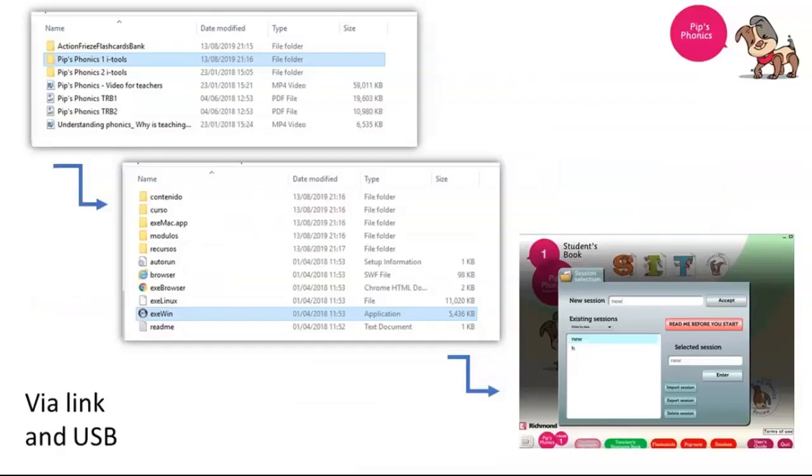So how do we download and access the iTools? We will be sharing these with you via both a link and also on the USB. When you receive your USB or you get your link and click into it, I suggest you firstly go to Pips Phonics iTools 1 or iTools 2, select one of them, and then the folder will open, and after that you'll need to select the X-Win tab with the blue icon next to it. Once you select that, the iTools should run and open.